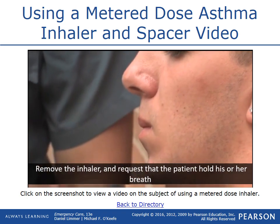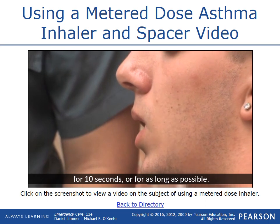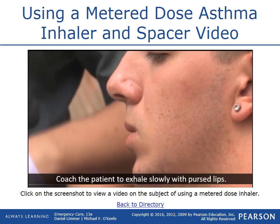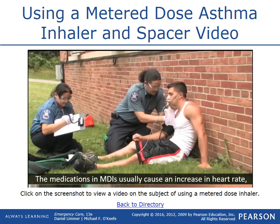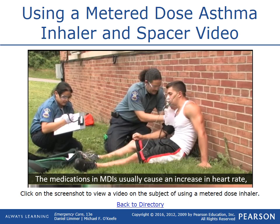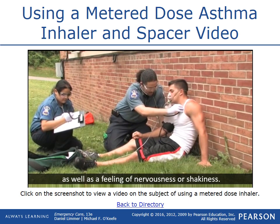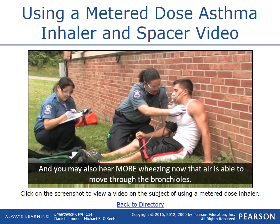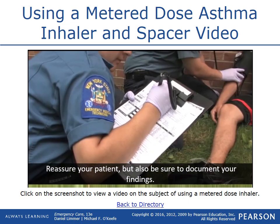Remove the inhaler and request that the patient hold his or her breath for 10 seconds or as long as possible. Coach the patient to exhale slowly with pursed lips. Replace the oxygen mask. The medications in MDIs usually cause an increase in heart rate, as well as a feeling of nervousness or shakiness. You may also hear more wheezing now that air is able to move through the bronchioles. Reassure your patient, but also be sure to document your findings.